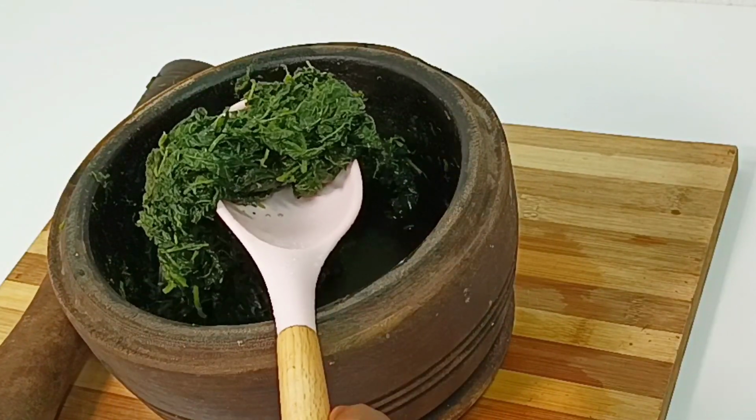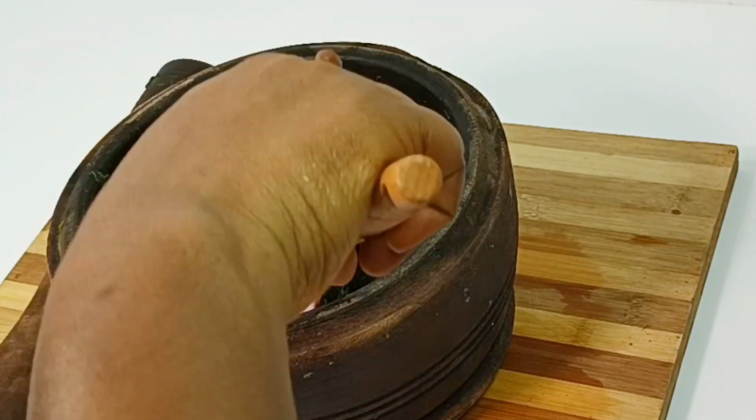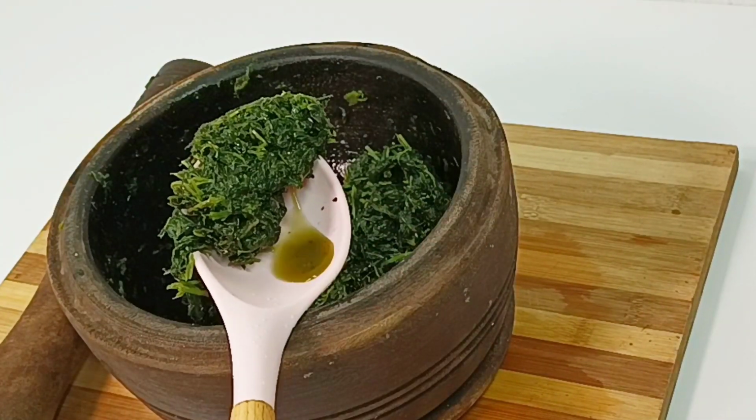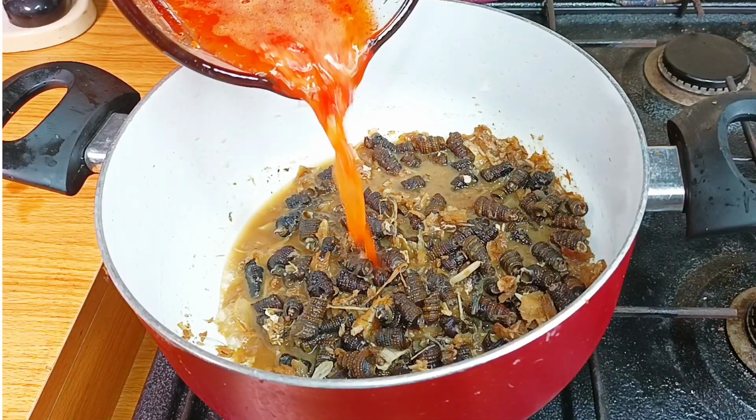Look at it. You don't really have to, because when you pound it and you blend it, it is not going to give you the same result. So pound as much as you can pound. Look at the chlorophyll there. See that green thing? This is the blood tonic. Now it's time to cook.